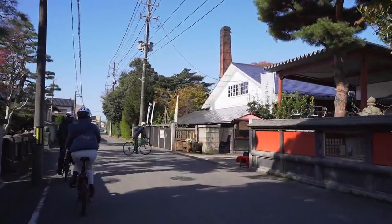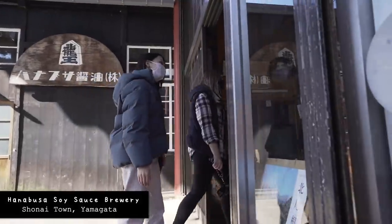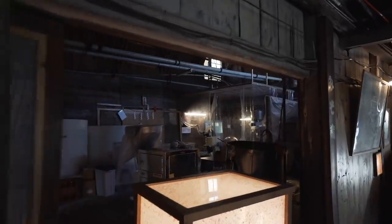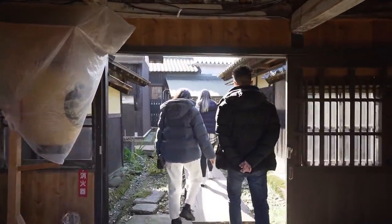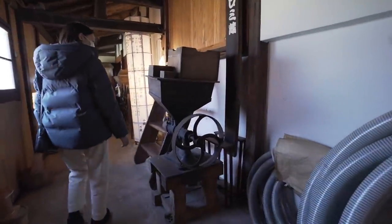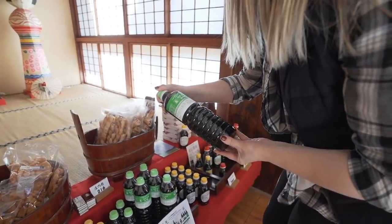Our next stop is Hanabusa Soy Sauce Brewery, which was founded in 1823 and has been passed down for 15 generations. What makes this brewery so special is how committed they are to continuing the traditional manufacturing methods. Ramen restaurants in the area proudly display "Made with Hanabusa Soy Sauce" on their shop signs, as it's known for being especially delicious. Over 100 years old.